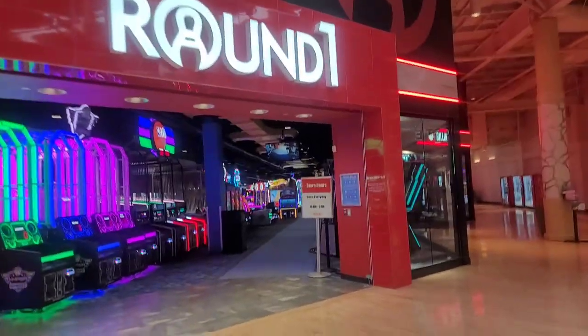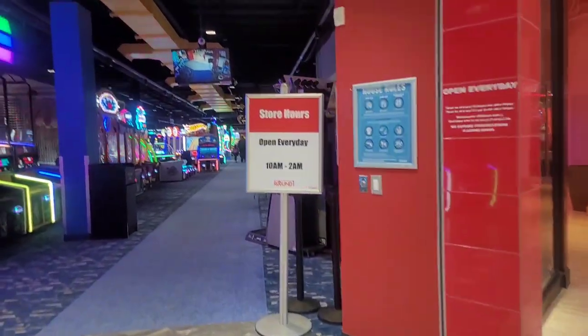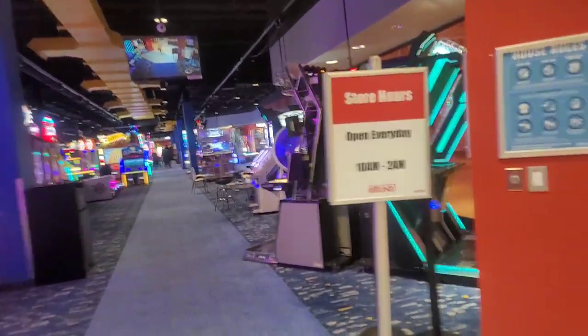Bring your kids here from 10 a.m. to 2 a.m. Wow, they can have lots of fun in here. All games.